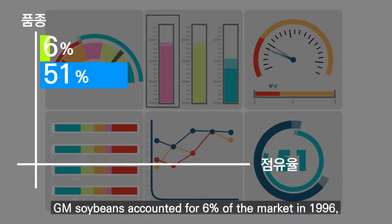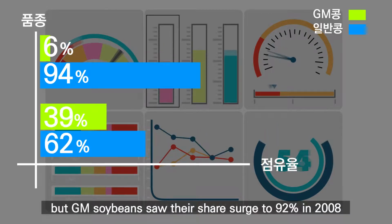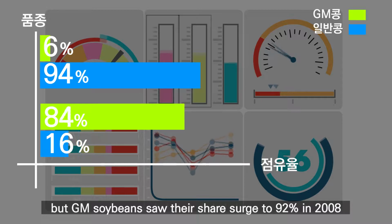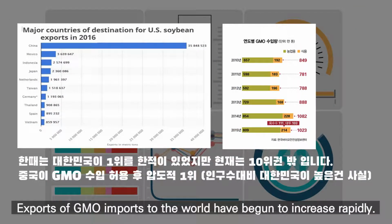GM soybeans accounted for 6% of the market in 1996. Exports of GMO imports to the world began to increase rapidly.